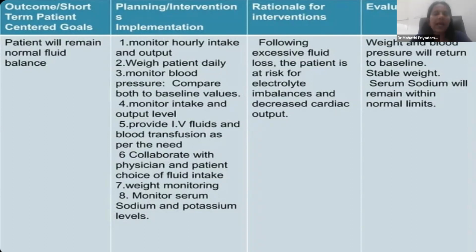blood pressure, and if the intake is less than output, then we have to give IV fluids, and if there is excessive blood loss, we have to give blood transfusions, and we have to collaborate again with both the physician and patient, and also monitor serum sodium and potassium levels. What are the rationale? So following excessive fluid loss, patient is at risk for electrolyte imbalances and decreased cardiac output, which can cause hypotension. So how do we evaluate?